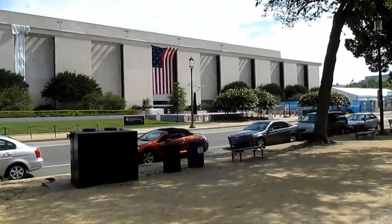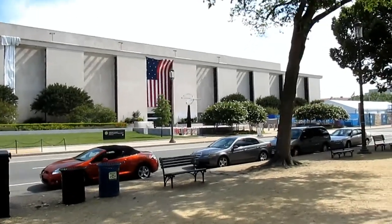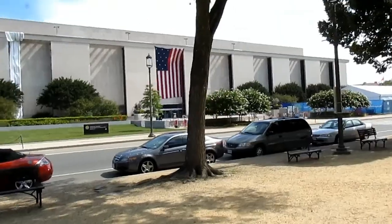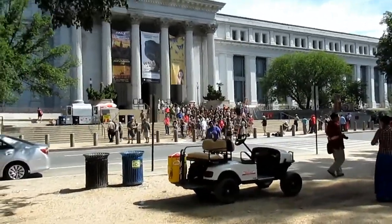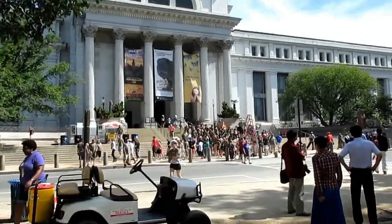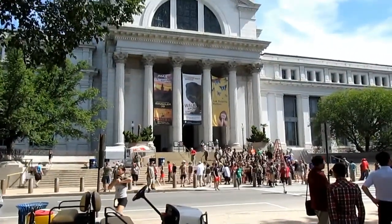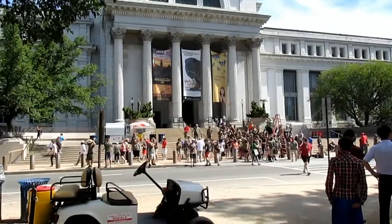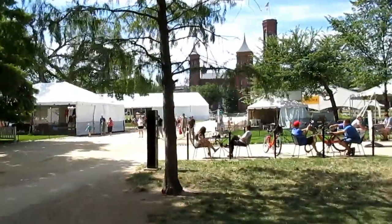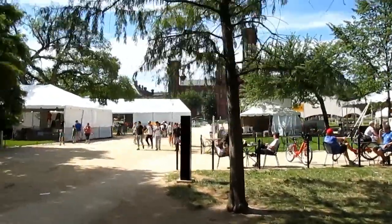And right over there is the American History Museum. A lot of people over at the Natural History Museum. Looks like a tour group. Right over there is the Smithsonian Castle.